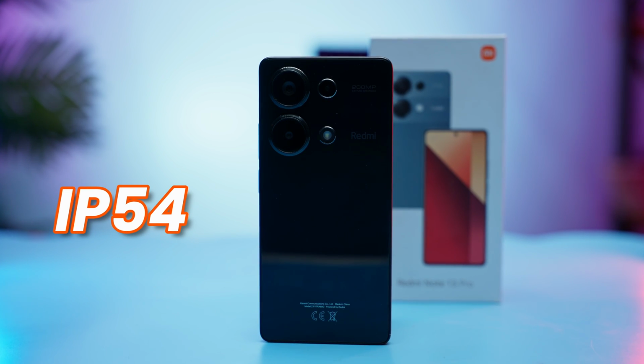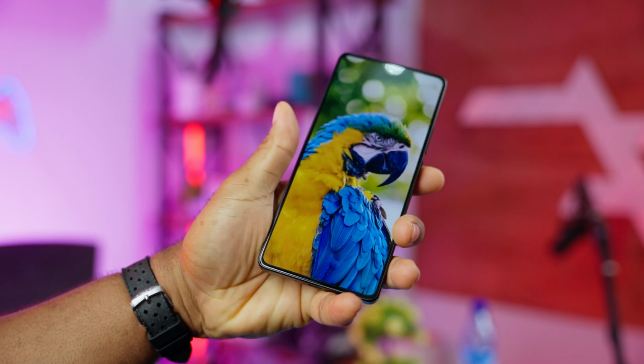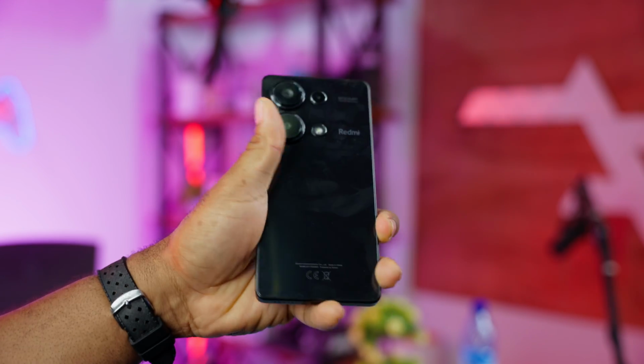When it comes to protection, this device has an IP54 rating for splash and dust protection. For the biometrics, you get an in-display type fingerprint scanner, which is the optical type, and which is quite fast and good for what it is. No longer the power button, which doubles as a fingerprint scanner on the Note 12 from last year.